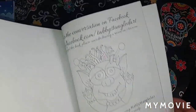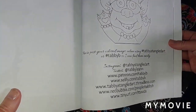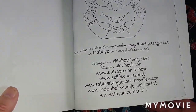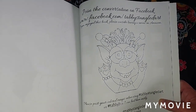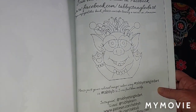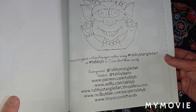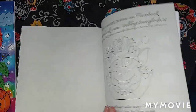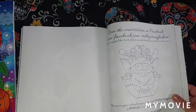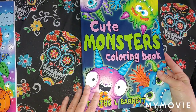Okay, that's it. And then here's our info, guys. I'll go ahead and show it so you can see it. This is the back. She's got some color test sheets back here. So there's your color test sheets. So that's Cute Monsters, Tabitha Barnett.